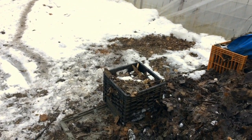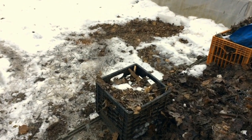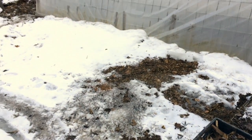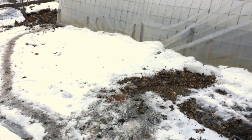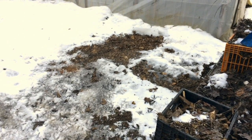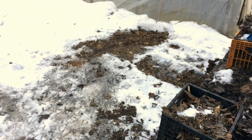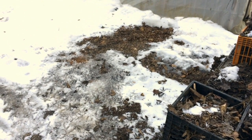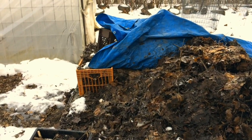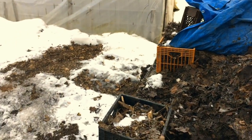The challenge with all this is right now the ground is solid frozen, and so we've got really cold air, ice cold ground. And so there's a reluctance in my mind to set up these windrows of compost because I feel like it's just going to suck the energy right out of it. But if we build it big enough, we put plastic on top. So this one, I can put this tarp over it, and that'll help retain some heat.